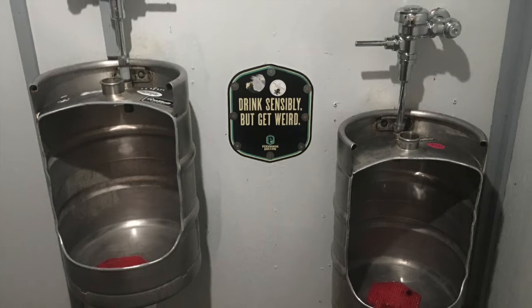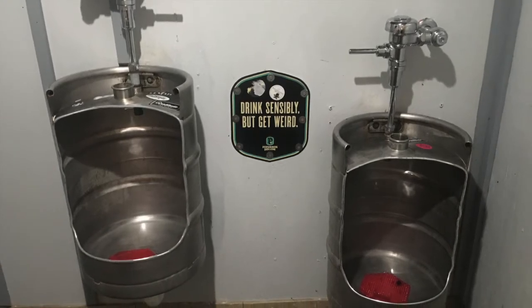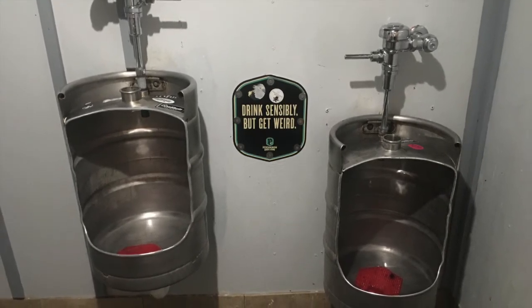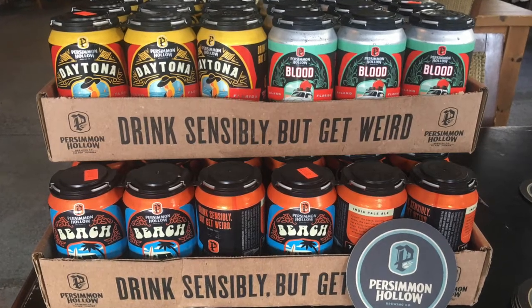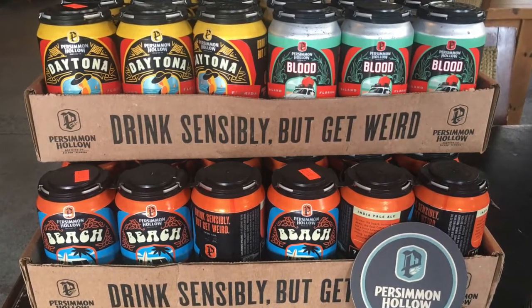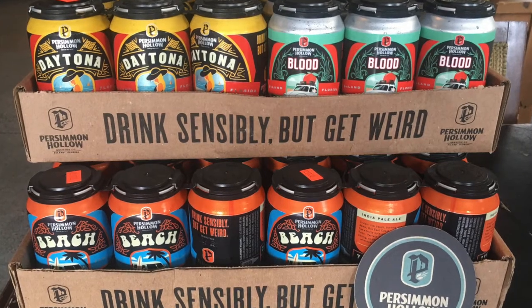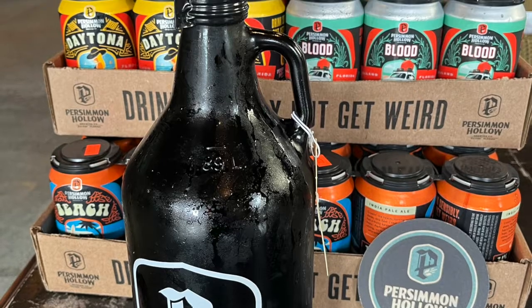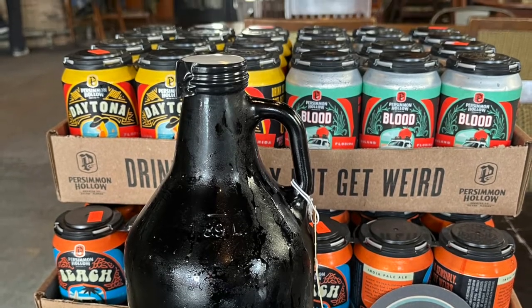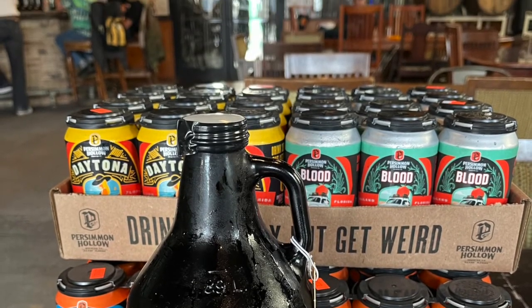How good is that? So before we left, we decided to bring some cans home there for the day. What you do is if you bought a beer each, then you could buy a case of beer for $28, mix and match. So, I mean, it's just a little hair over a dollar a piece. And then we also brought a growler of that chocolate porter, a 64-ounce growler.